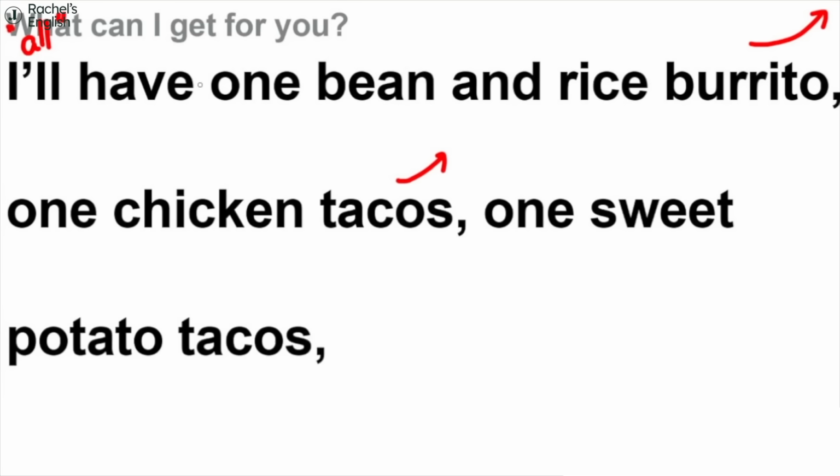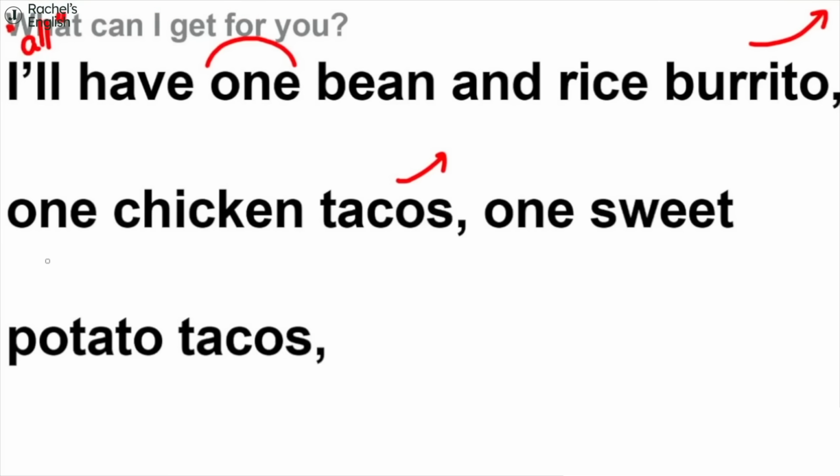How do I pronounce one? It's definitely stressed, more clear. I'll have one bean and rice burrito. One bean and rice burrito. These are all stressed, and the "and" is definitely reduced. So even on the phone, you're going to do reductions to be clear. Bean and rice. That is something this guy probably hears 100 times a day. So by using that expected intonation, that expected reduction, I'm being more clear. Bean and rice burrito. Flap T in burrito.